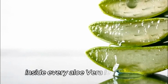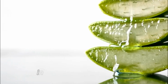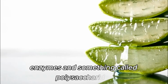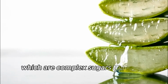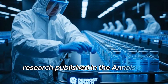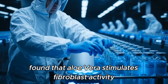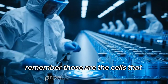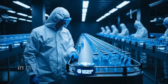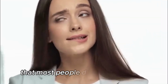Inside every aloe vera leaf is a gel containing over 200 biologically active compounds, including vitamins, minerals, enzymes, and something called polysaccharides, which are complex sugars that have remarkable effects on aging skin. Research published in the Annals of Dermatology found that aloe vera stimulates fibroblast activity. Remember, those are the cells that produce your collagen, and it can increase collagen production by up to 90% in laboratory conditions. But here's the challenge with aloe vera that most people do not know about.